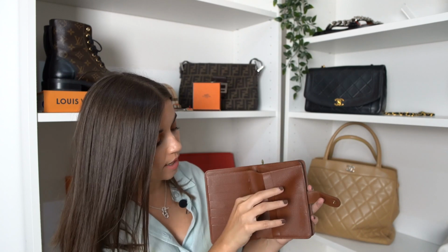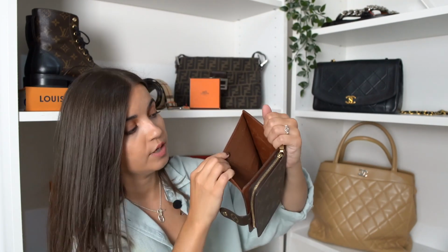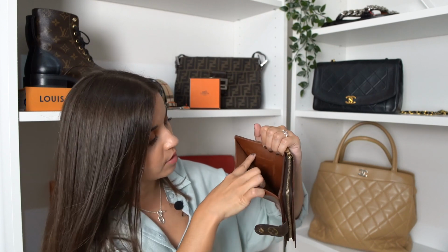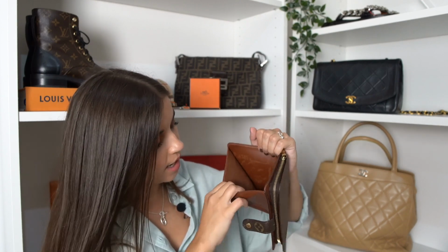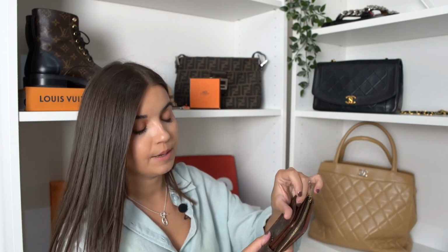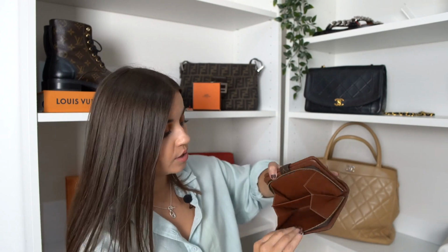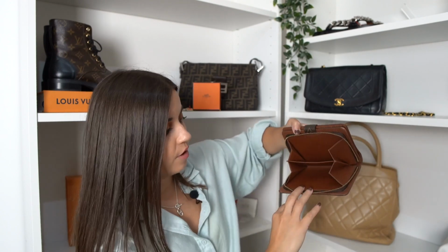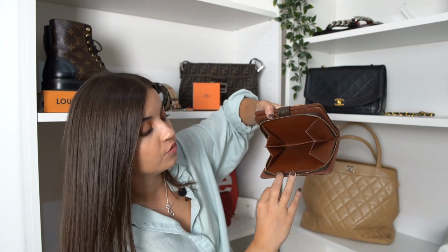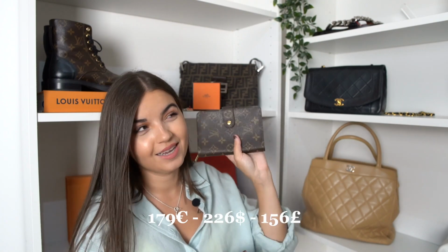You have so many pockets. It's amazing. And we have on this side the banknote section. It's damaged a little bit. You have some discoloration or stains, I don't know what it is, but otherwise it's not damaged. After the part where you can fit your coins, it's huge. It's very big. You have two different pockets, and the price for this one is quite low. It's 179 euro. It's a gift, it's perfect.